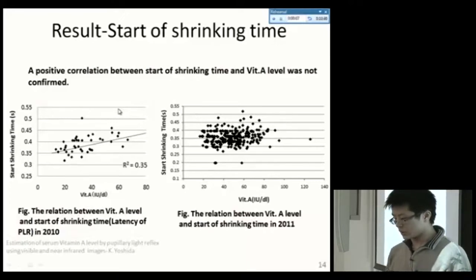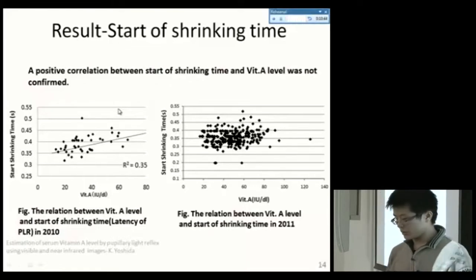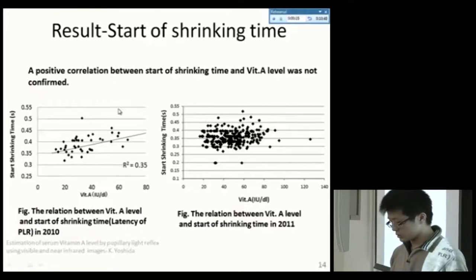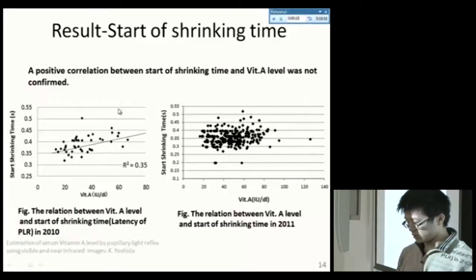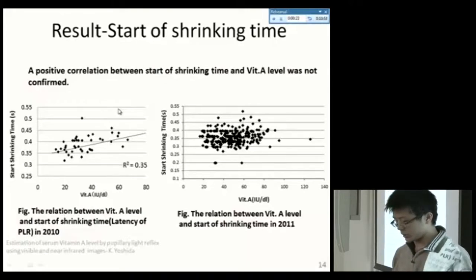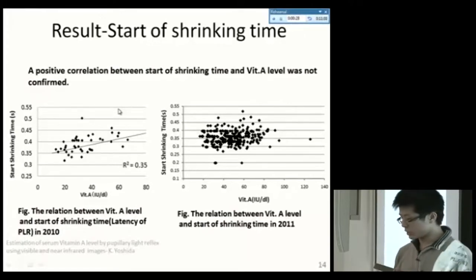This is the result of start of shrinking time. We conducted this experiment from 2010. Last year, a previous researcher in our laboratory found a slightly positive correlation between start of shrinking time and vitamin E level.